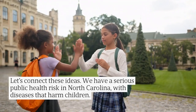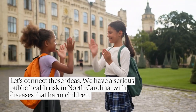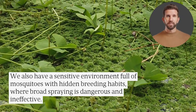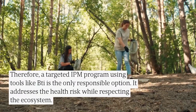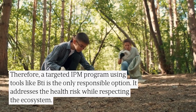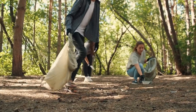Let's connect these ideas. We have a serious public health risk in North Carolina with diseases that harm children. We also have a sensitive environment full of mosquitoes with hidden breeding habits where broad spraying is dangerous and ineffective. Therefore, a targeted IPM program using tools like BTI is the only responsible option. It addresses the health risk while respecting the ecosystem.